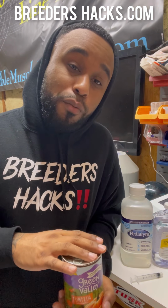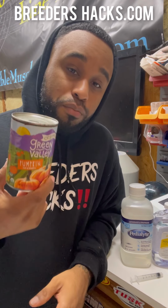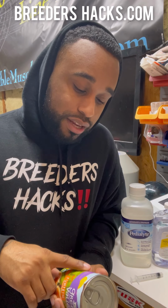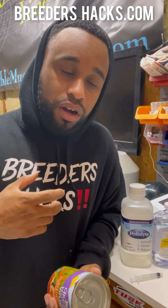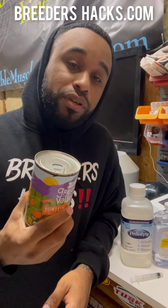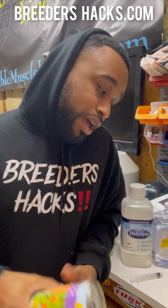So the last thing is now for the opposite. Let's just say you have puppies that have extreme diarrhea. This is great for that. Pumpkin puree. You give them a little bit of this on the roof of their mouth, and it will bind it up and give you more harder stools. If they're constipated, you don't give them this. Like I said, this is just for if the puppies are actually in reverse and they have diarrhea. This is great for that, pumpkin.